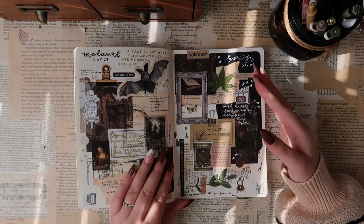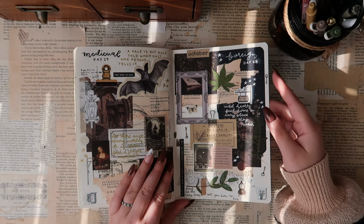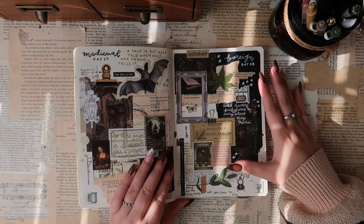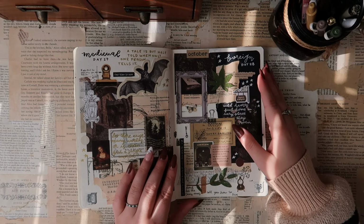This is also a really beautiful spread. I love using dried leaves and flowers for my setups. I feel like it just adds a little something extra. And this is also very reminiscent of my apothecary theme that I did for August, but ironically enough, I do have an apothecary prompt that I did for day 30.